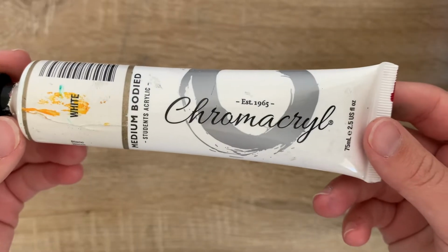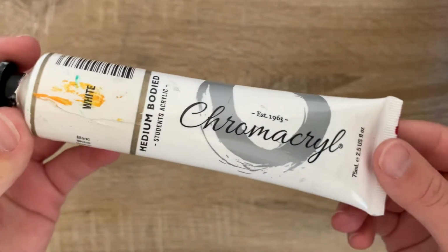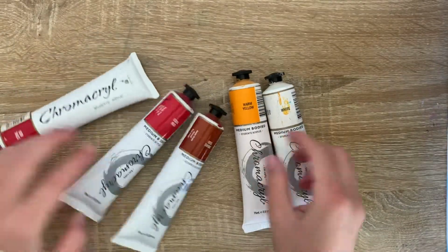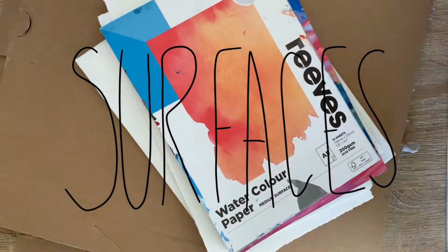The acrylic paint I usually use is Chroma Acryl. I just find that it's a good thick consistency. I've used Semco, but it's quite liquidy, as well as Reeves. They're all good, just find what works best with you.